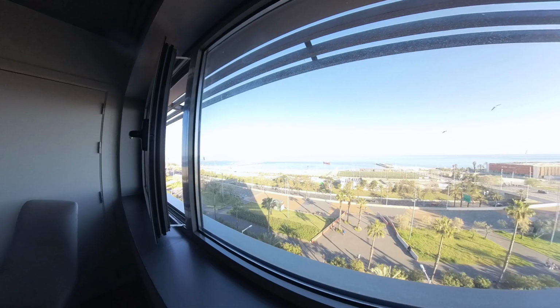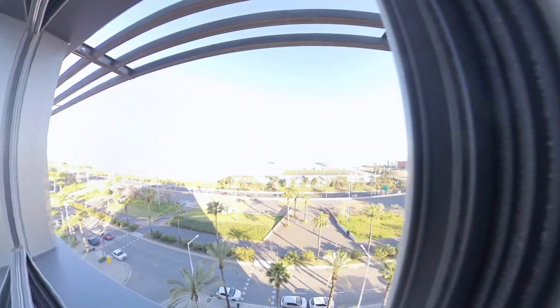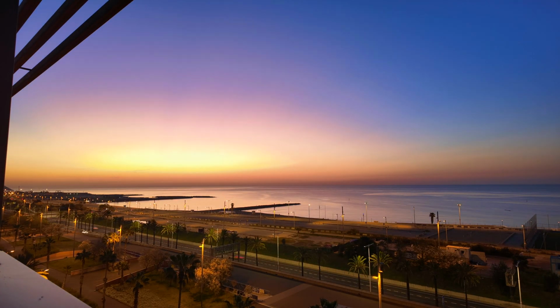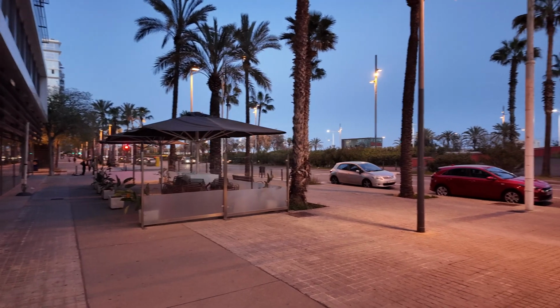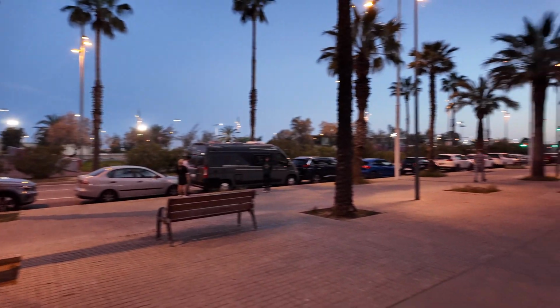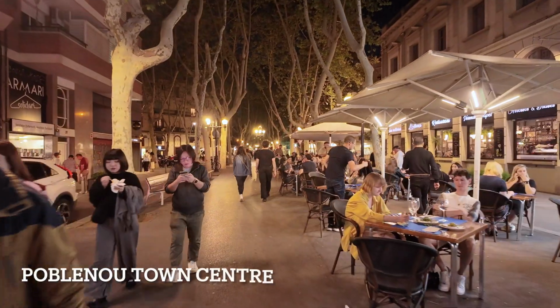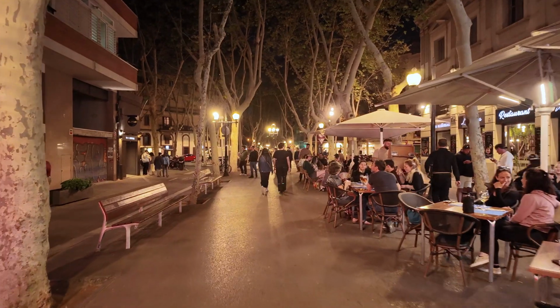The rooms are spacious with amazing views of the Nova Mar Bella beach, which is just a short walk away. We got amazing views of the beach and the sunrise every day. It was quiet in the evenings, although there's always passing traffic, and the nearest town, Poblenou, is less than 20 minutes walk away. There are plenty of restaurants and bars to spend your evenings here.